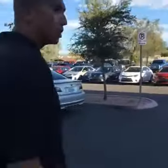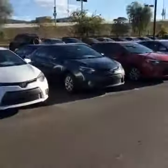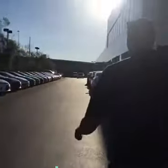Here's our line of Corollas. Number one mid-size compact vehicle you can get. Do you want to see the behind the scenes? Do you want to take it upstairs to the office? Yeah, let's go upstairs.